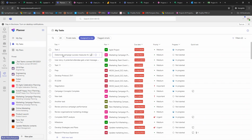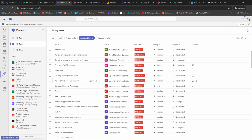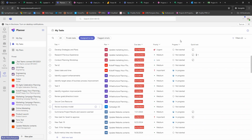For instance, I see I have a task here, determine a marketing campaign. I click on it. You can see this task was created in a premium plan. So then what I can do is click on that. I can status it here, or I can click on this. It takes me over into the detailed premium plan and I can update my status from there. I also have any kind of standard Planner plans here, campaign plan I have, and I click on that and it'll tell me if it's premium or standard.